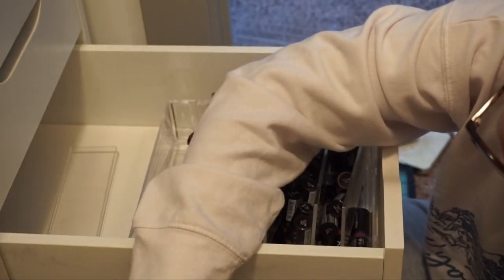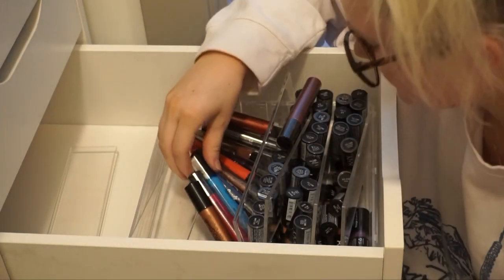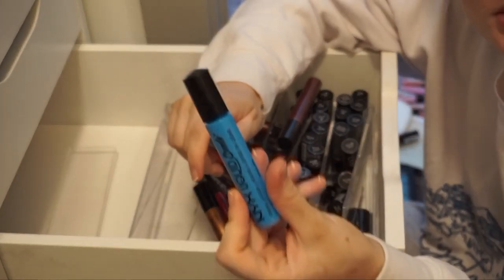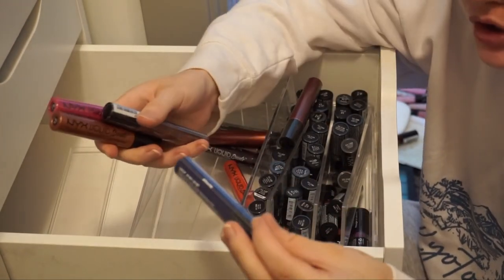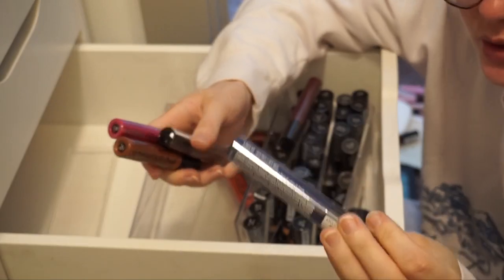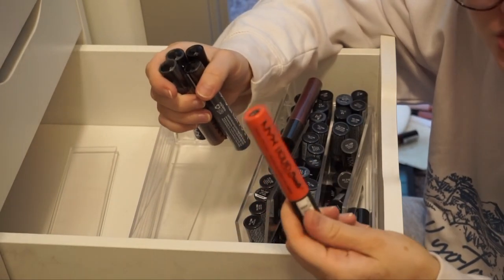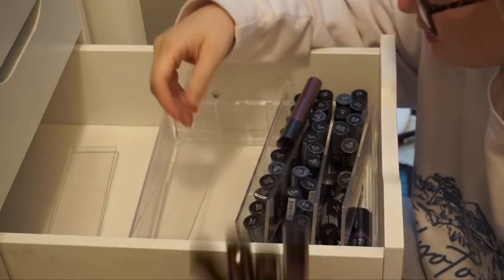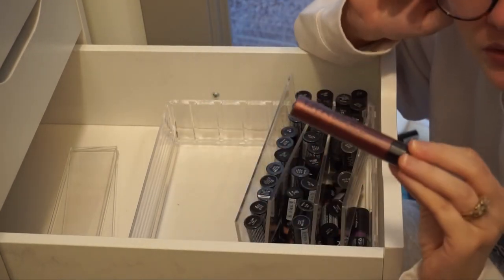Look at this, this is just an example of what I've been holding on to. Blue. Literally purple. When am I going to wear that? Never. Orange. Orange lips. No. Getting rid of all of these. All. Okay? All.